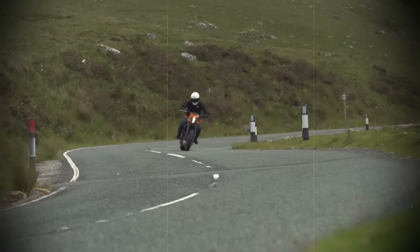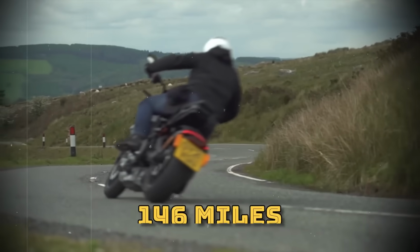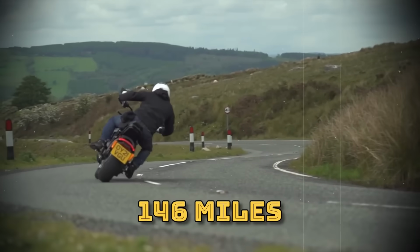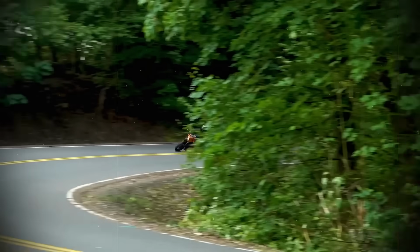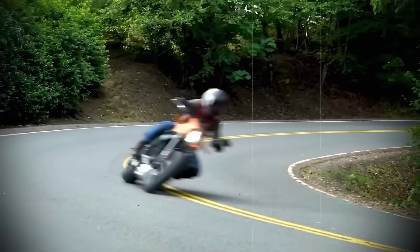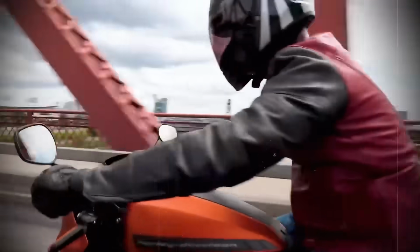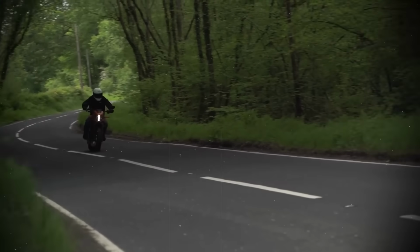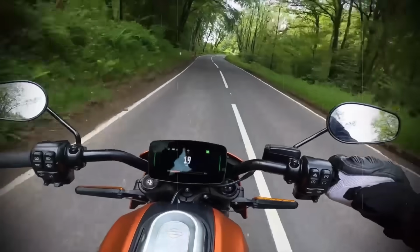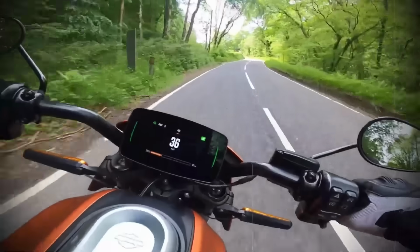The biggest issue? Range. Even under ideal conditions, the Livewire barely cracks 146 miles in the city. On the highway, that figure drops to double digits. Long-distance riders, Harley's bread and butter, weren't going to plan cross-country trips around public charging stations. And the younger urban riders Harley was hoping to attract? They weren't interested in dropping luxury car money on a motorcycle with a glorified smartphone app for a dash.